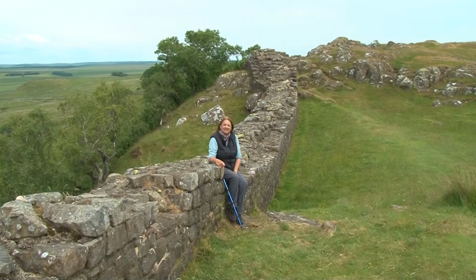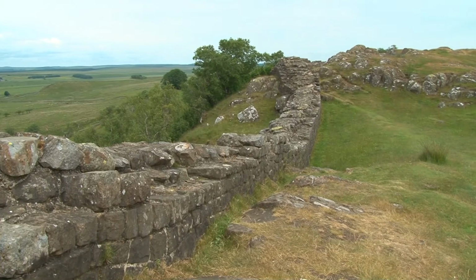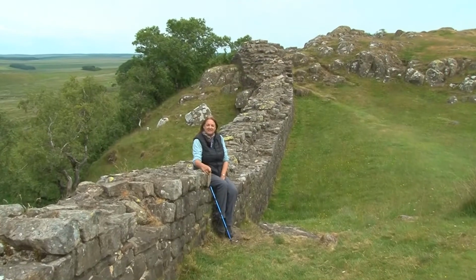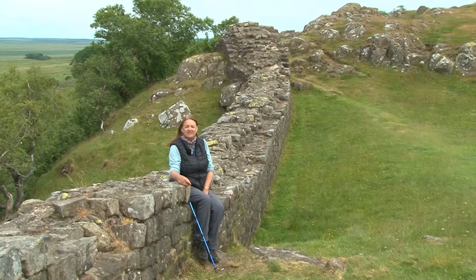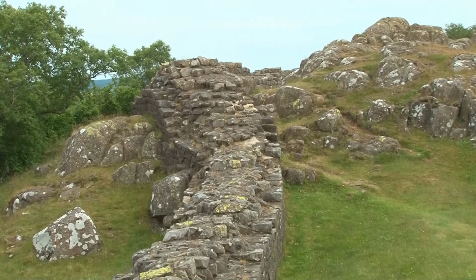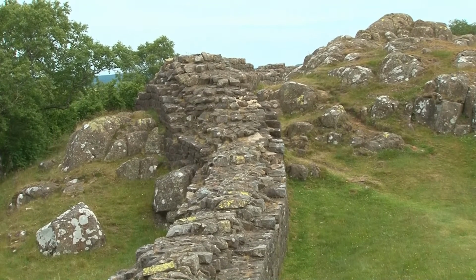Well, here you can quite easily see the full width of Hadrian's Wall behind me, which is about 8 foot wide or so. And in some places it is narrower than this, but here we have the full width of 8 foot. And even further in the distance, you'll see it's actually even wider than that, where it's been widened to actually probably go around some hard boulders which are in the way.